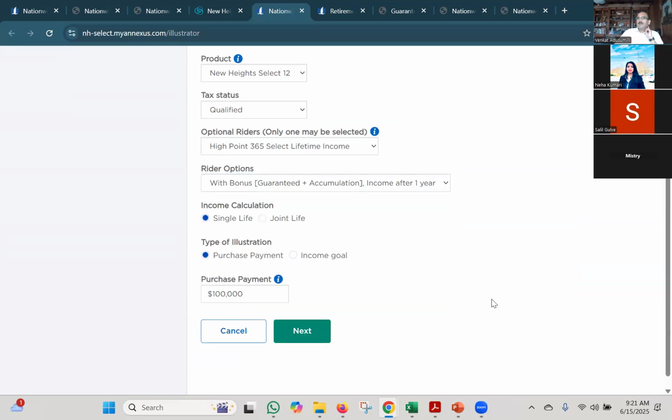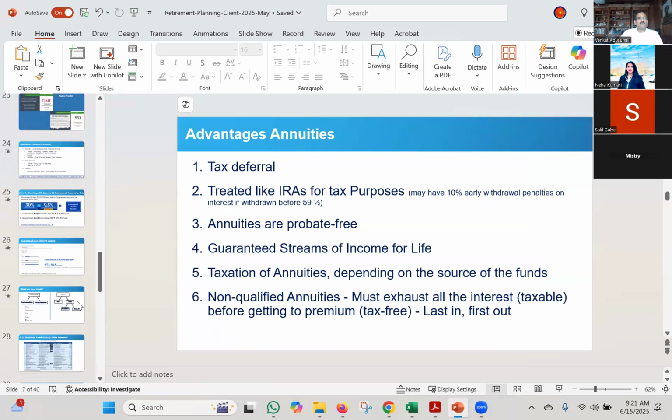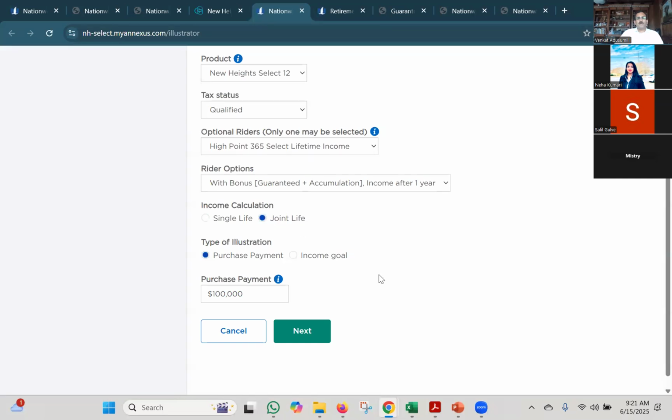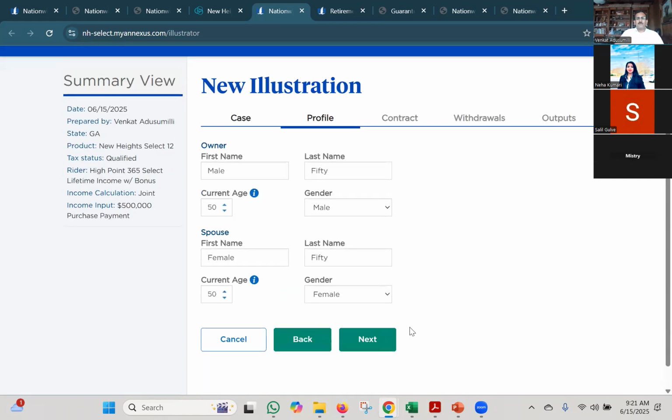What I'm trying to do here is, let me see what example I had before. I had one example. I'm going to use the same example in this one, I guess. For now, I'm going to just take an example where both the clients are 50. So I'm going to say joint and I'm going to put $500,000. And let's go to the next. It's male 50. Again, I'm just putting the name so that it's easy to understand. Male, female, 50. Okay, so both are 50 years old.